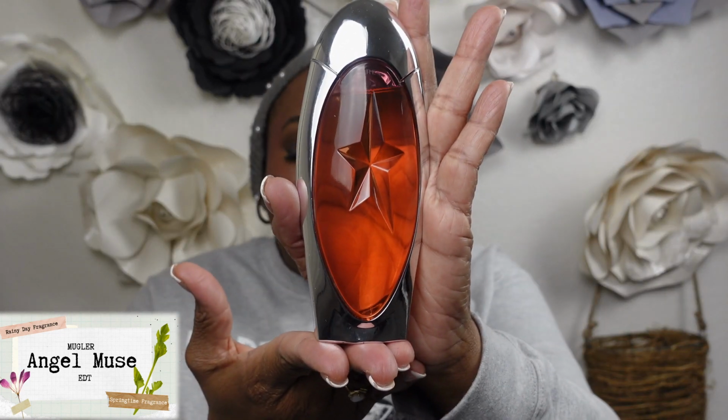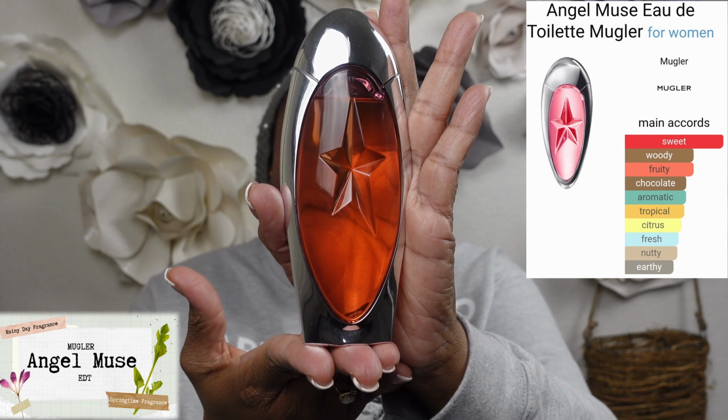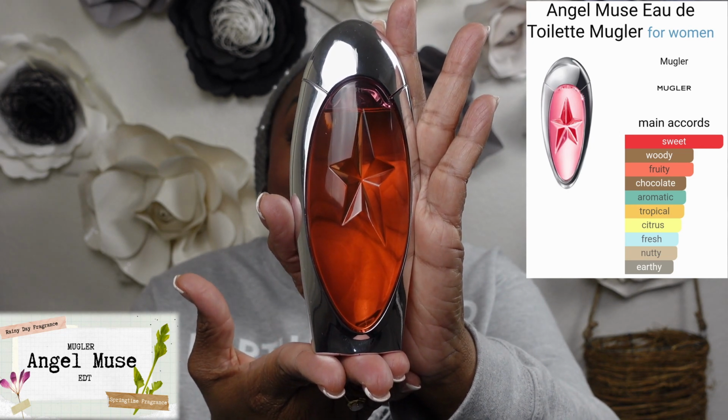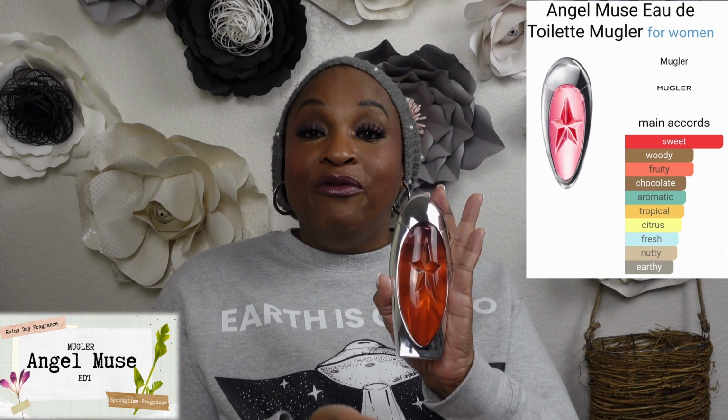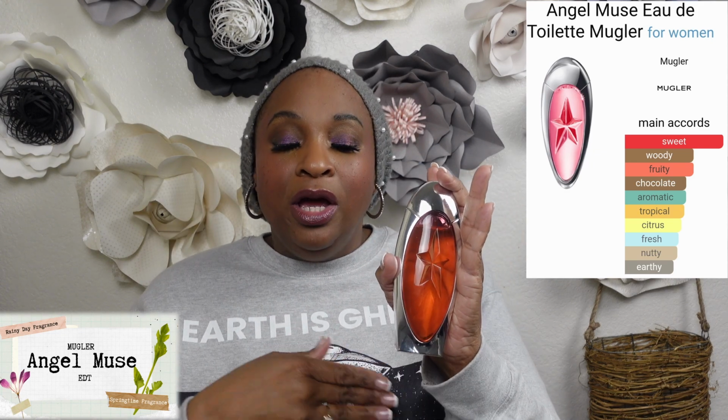So the Angel Muse EDT launched in 2017. This beautiful fragrance has passion fruit and mandarin orange in the top. Then the hazelnut cocoa spread is in the mid. And then in the base, you have the vetiver, you have chocolate, you have caramel.